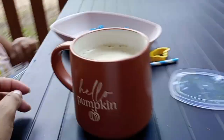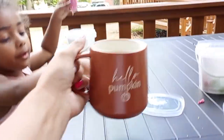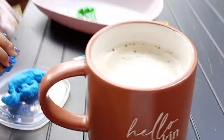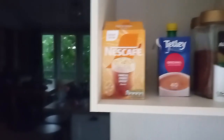Yeah, baby. You having fun? So hold on a second. Can I do pictures? Yes, darling. So I just want to show everyone my holiday mug. Not one that I'm throwing away though. I absolutely love this. How cute is that? And I'm going to show you what I'm drinking. It's not iced coffee, but it's a new one I haven't tried. Vanilla cookie dough latte. So I'm trying that.